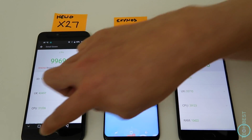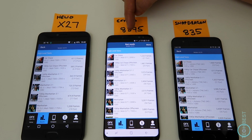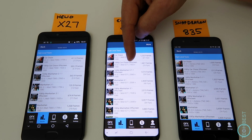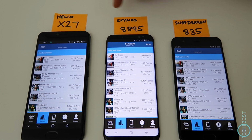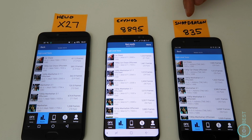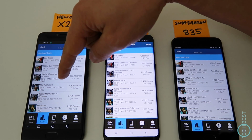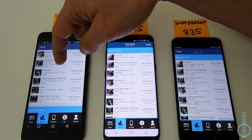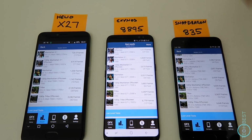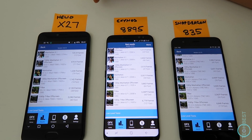So going on to the next benchmark, we have Gfx Bench, so let's load that one up. Because the Samsung here has a different screen resolution to the other two phones, we're going to look at the off-screen performance. Looking at the car chase off-screen, we got 6.5 frames per second on the Helio X27, 25 frames per second on the Samsung, and 26 frames per second on the Snapdragon. Looking at Manhattan off screen, we have 43 frames per second, 41 frames per second, and 11 frames per second. And then lastly, looking at the T-Rex off screen, 40 frames per second, 121 frames per second, and finally 119 frames per second. So these two phones are definitely much more powerful when it comes to 3D graphics. This one here is lagging significantly behind.